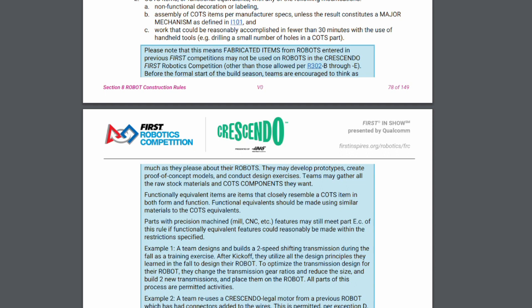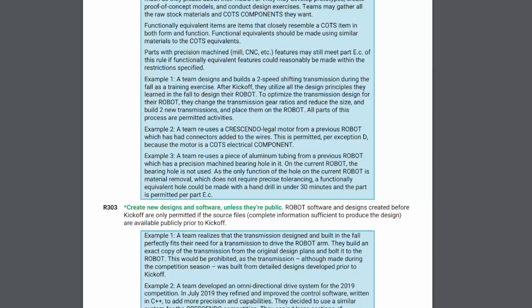Functionally equivalent items are items that closely resemble a COTS item in both form and function. Functional equivalents should be made using similar materials to the COTS equivalents. Parts with precision machined (mill, CNC, etc.) features may still meet E.C. of this rule if functionally equivalent features could reasonably be made within the restrictions specified.